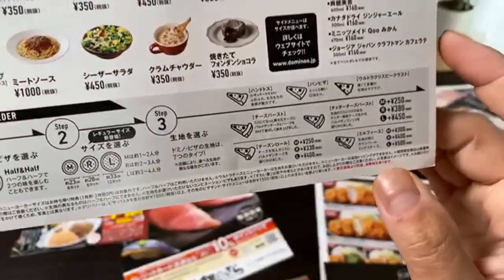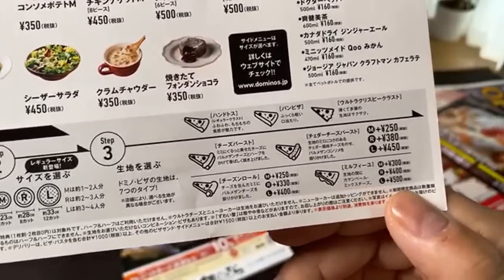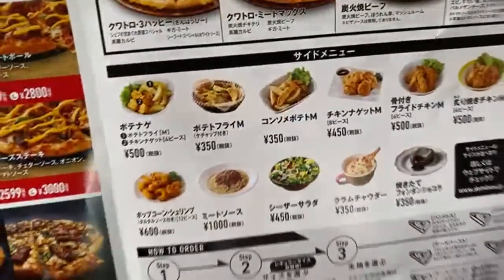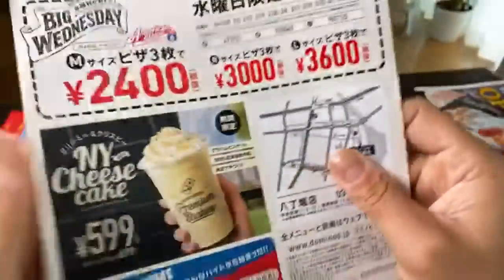I guess it's like rolled crusts. And this is a milfiyu, like layered cheese in the crust for 500 yen, extra $5 for large for that. I might try that one of these days. They do have brownies and soup and stuff like that. But you know what? I would use this money just to order more pizza, right? I'm not really into that.